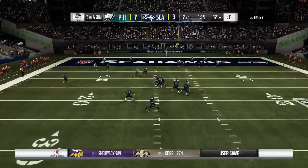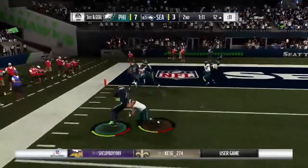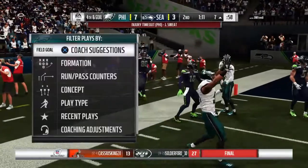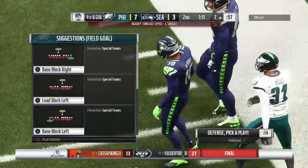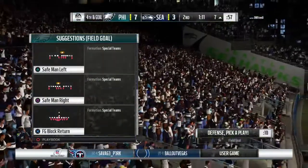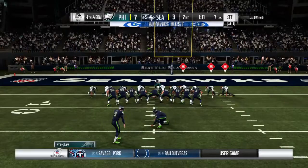From the gun, Murray. Forced out to his left. He can run for it, and he will. Murray, strong running. Well, partner, nothing comes open here, so he decides to escape out of there, and he doesn't pick up a 1st down, but he does gain additional yardage to set up a possible field goal attempt if they decide to go that route.